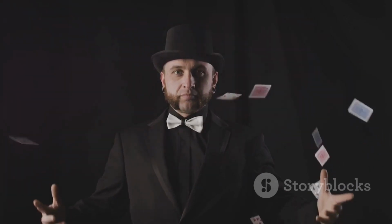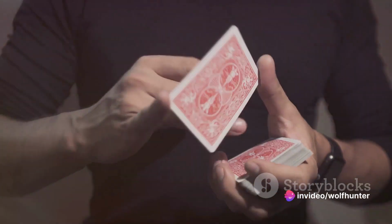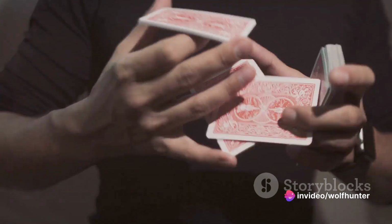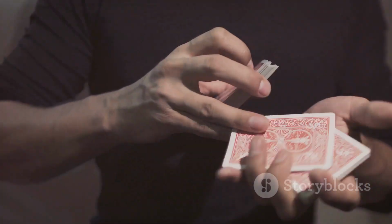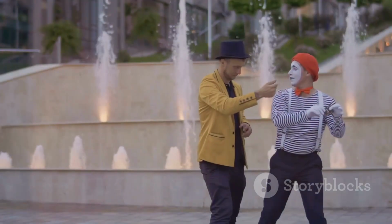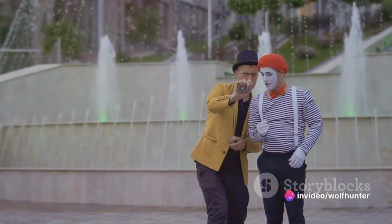It's not about sleight of hand or mystical powers. It's about using our understanding of how the world works to create illusions that baffle and amaze. And that's the beauty of magic. It's not just about the tricks themselves, but about the science that makes them possible. So next time you see a magician perform the disappearing coin trick, remember, it's not magic, it's science.